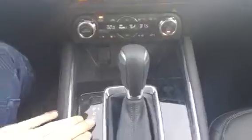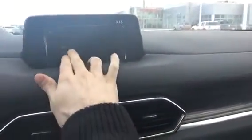Gear setup right here. It is a touch screen when the vehicle is stopped, but as soon as you're in motion, you are forced to use the Mazda Connect system here. Very user friendly. It's very easy to use once you get the hang of it. Making our way to the back here now. Show you the room you'll have to work with right there.